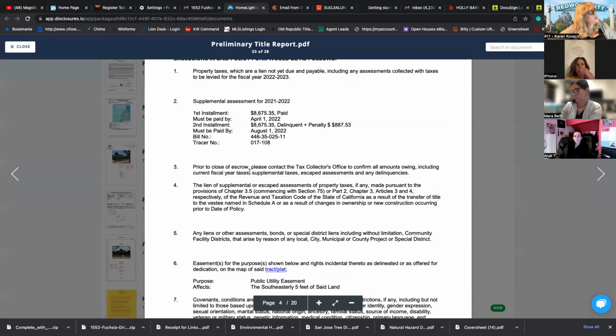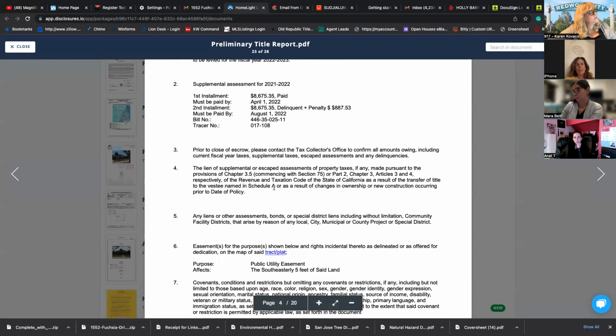No, these are just their taxes. This is just their assessment, the taxes. IRS would be if their federal taxes hadn't been paid, and they owe $200,000 to the IRS or something.